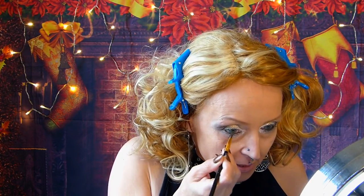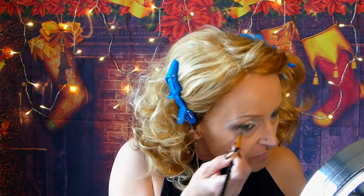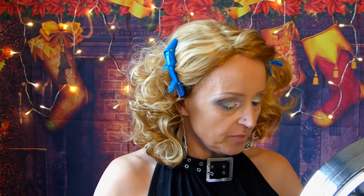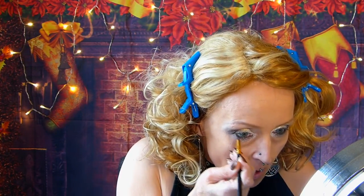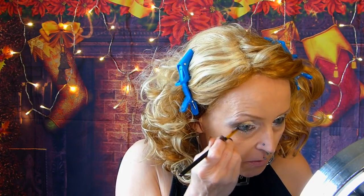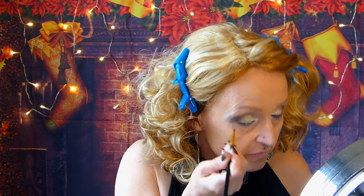So I'm blending the black with the gray, especially on the outer edge here. And to darken that up a little bit, I'm using just a matte black, not a shimmery black, a matte black eyeshadow, same type. And extending that line to the outer corner because it's going to be connected to the winged eyeliner.